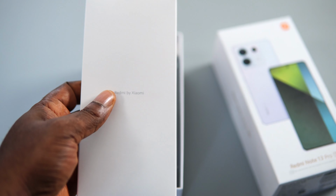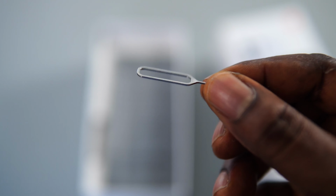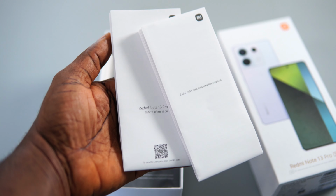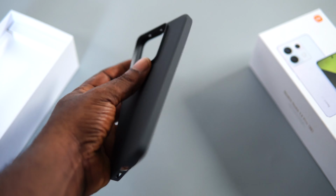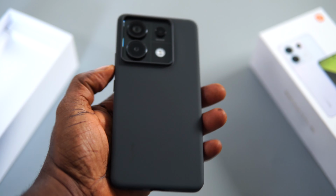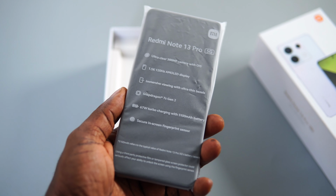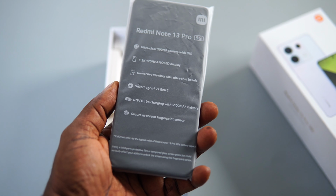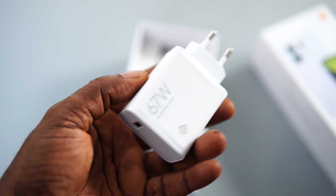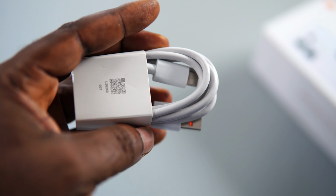If you want to know what comes in the box, here you go. When you open the box, you are greeted with an envelope that contains a SIM ejector tool, a quick start guide and safety information booklet, and a nice looking plastic case that actually fits the device really well. This really comes in handy. With this, your device has a protective case. Moving on, we have the device itself in a soft plastic nylon that carries major highlights of the device. Next, we have a huge 67-watt super fast charging brick and a USB Type-C charging cable. More about the charger later in the video.